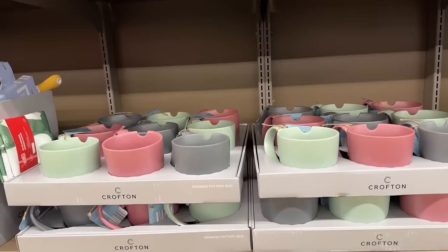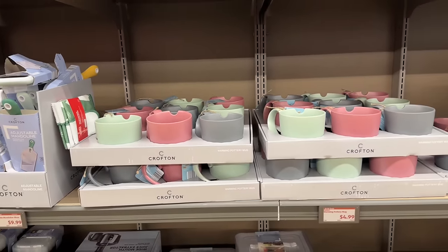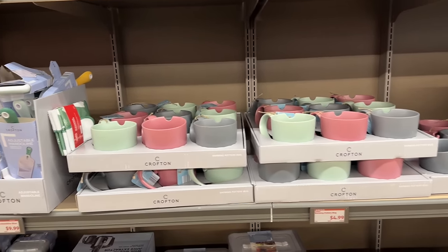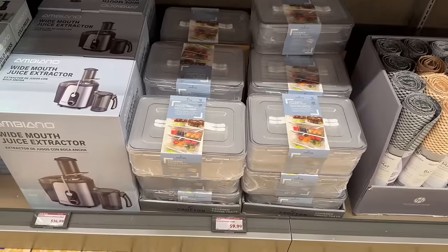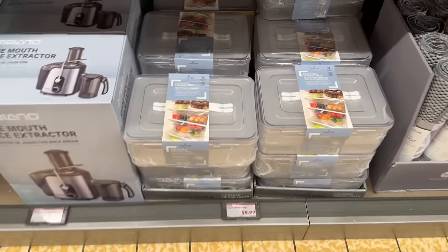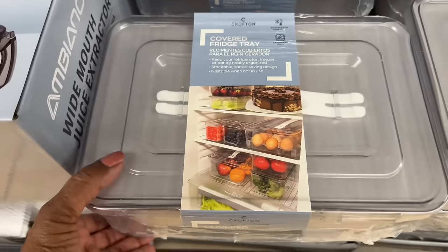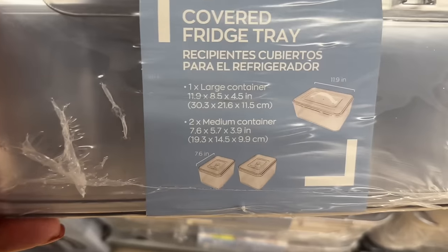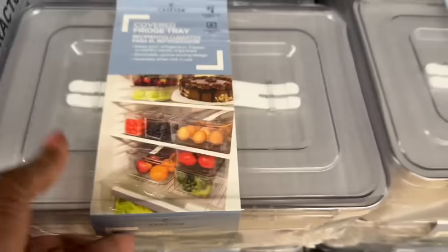Oh my goodness. This warming pottery mug for $4.99, absolutely love this. It is so pretty, guys. The covered fridge trays for $9.99. I'm not sure if I told you guys, but it comes with 3 trays, 1 large one and 2 smaller ones. Okay.